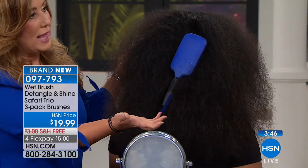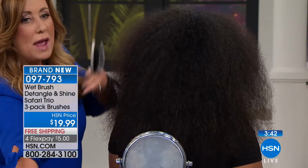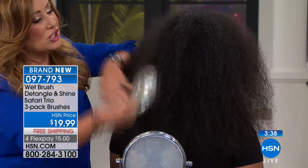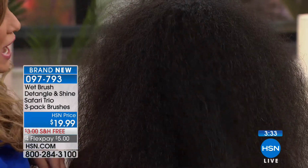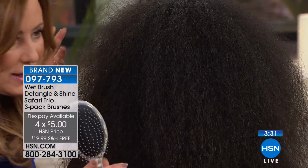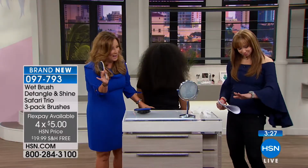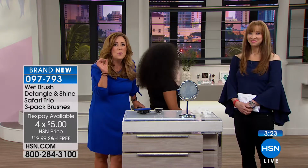In fact, look at that, that's how bad it is with the brushes you're using right now. And then again, take a look. That's the difference using the Wet Brush. It's those IntelliFlex bristles that just glide through that hair. And nobody else has it. So don't be fooled, because there are a lot of imitators. IntelliFlex bristles are exclusive to Wet Brush.